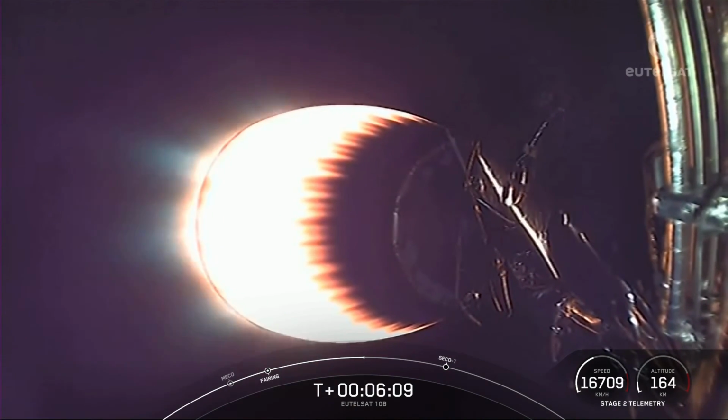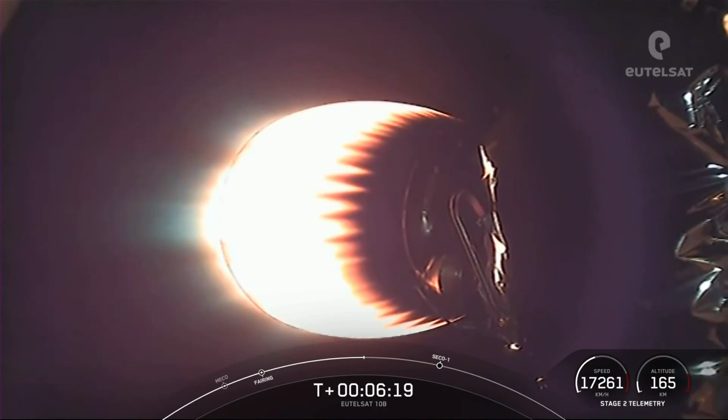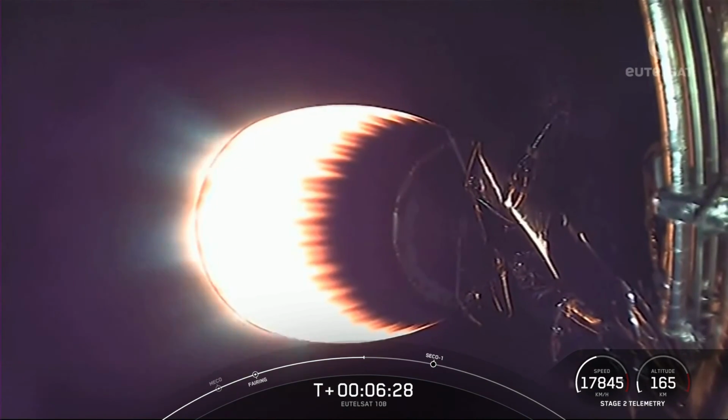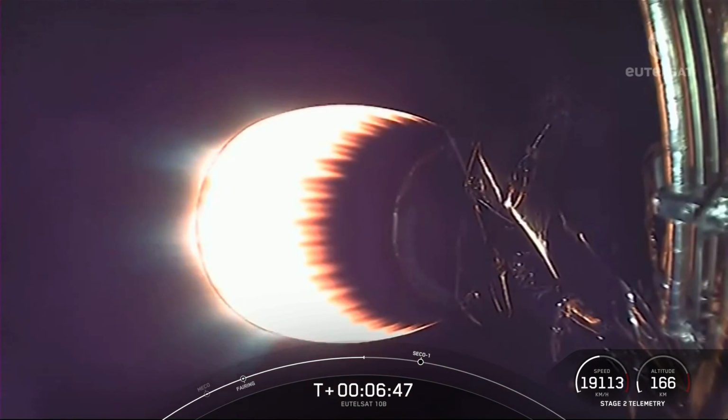And the Merlin vacuum engine also features a larger exhaust section and a significantly larger expansion nozzle, and that's compared to the M1D engines that you see on the first stage vehicle. Now, this is to maximize the engine's efficiency in the vacuum of space. Now, at full power, the Merlin vacuum engine operates with the greatest efficiency ever for an American-made hydrocarbon rocket engine. Again, if you're just now joining us, you are watching the mission for Eutelsat 10B's satellite. And we are just a little over a minute away from SECO 1 on the second stage.